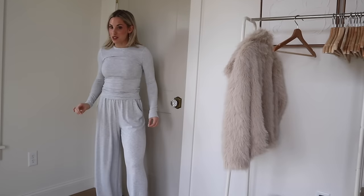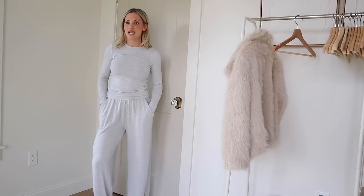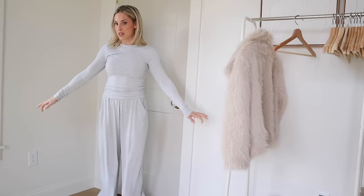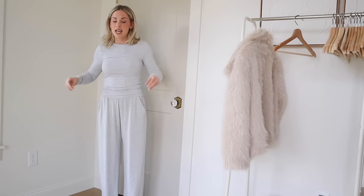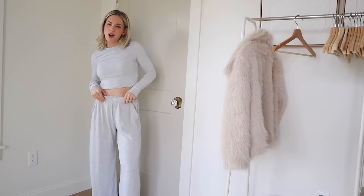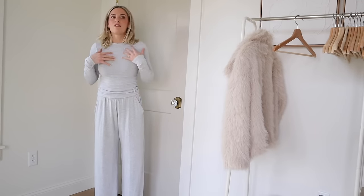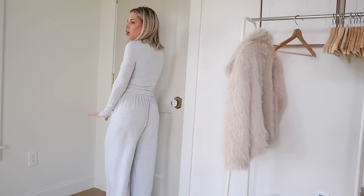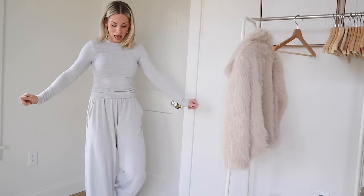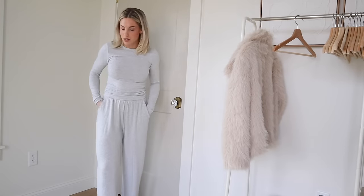And last but certainly not least, I got this little lounge set. Abercrombie lounge sets are everything, and this one has to be my favorite I have ever ordered. So unbelievably comfortable. It's a 15 out of 10. I like rolling my top so that it's kind of cropped, but it's also just really cute, whatever you want. But the fabric is dreamy. The pants are heavenly. They're so flattering. And I love Abercrombie's heathered gray. It's literally my favorite, but it came in a couple different colors and I honestly need them all.